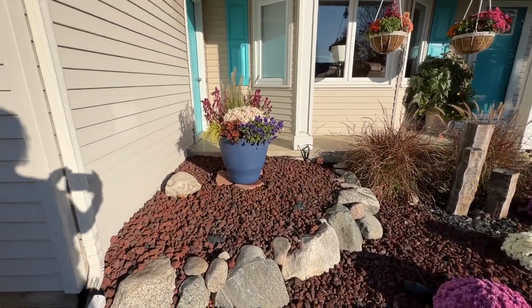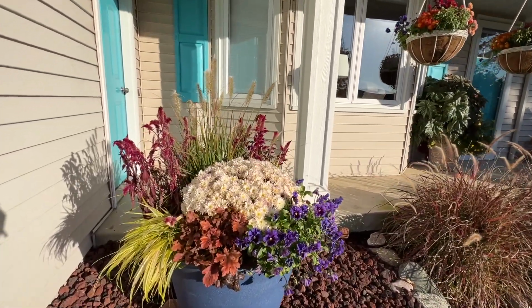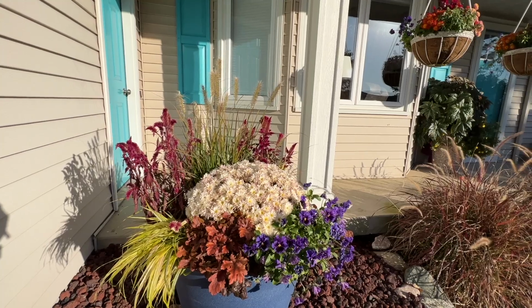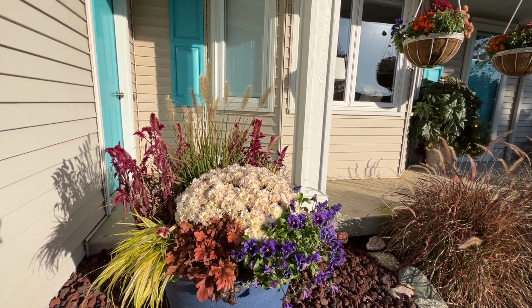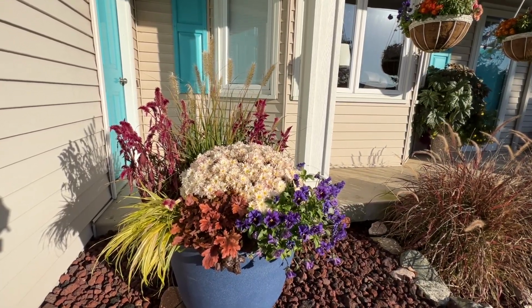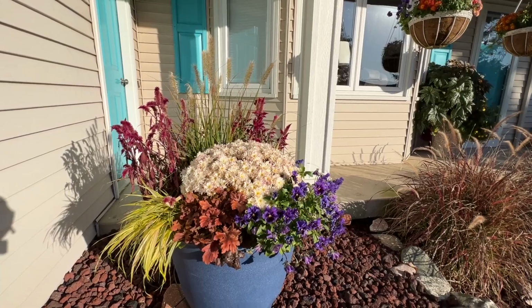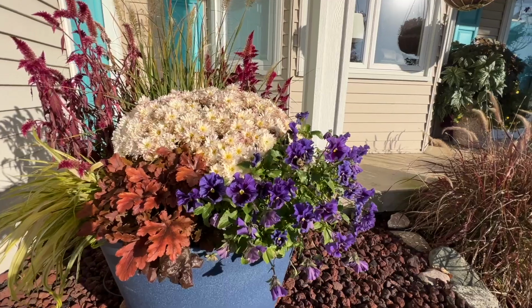In the back planter here, we have another garden mum as the focal point. Some celosia that's been hit by frost, but still looks okay. There's some desert plains grass in the back. Some heuchera up front, that nice coppery colored foliage. Those are perennials. And then look at the violas. They're so pretty. These are part of the Frizzle Sizzle series.